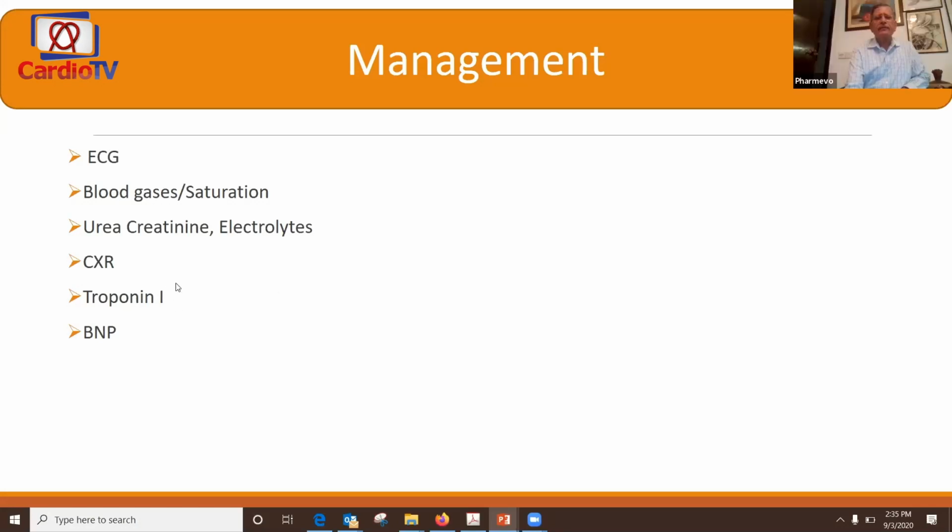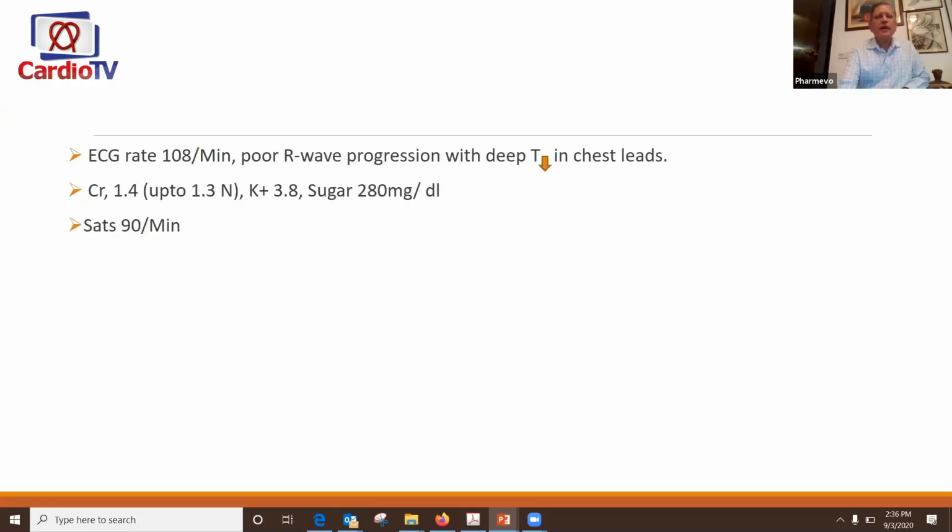Troponins were negative. BNP, I can tell you it's over 5,000. And of course, ECG shows a rate of 108 per minute, poor R wave progression with deep T inversion in chest leads. Creatinine 1.4, upper normal being 1.3, potassium 3.8. With this particular information, you can start acting. Now, the positive side that helps diagnostically is, number one, there are ECG changes, and of course, saturation is reduced, and BNP is pretty high.